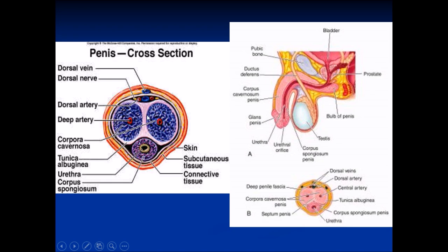And both these masses of tissue are covered by a thick whitish fibrous structure. This is called the tunica albuginea. Tunica albuginea is covering both the corpora cavernosa, but the corpus spongiosum is not covered by a tunica albuginea. This is important. Okay, and here also you can see there are spaces loosely. It looks like a sponge. That's what is called spongiosum. And here you can see at the center there is the urethra.